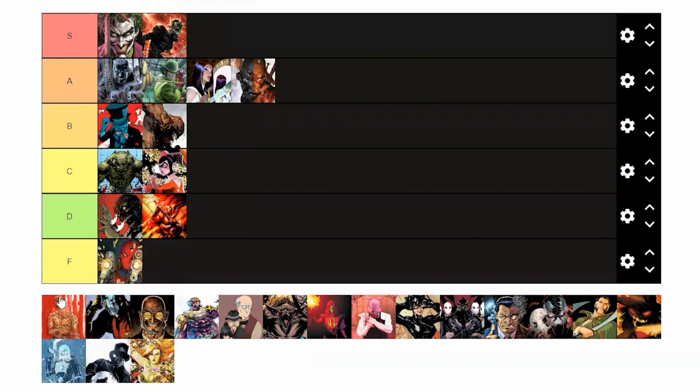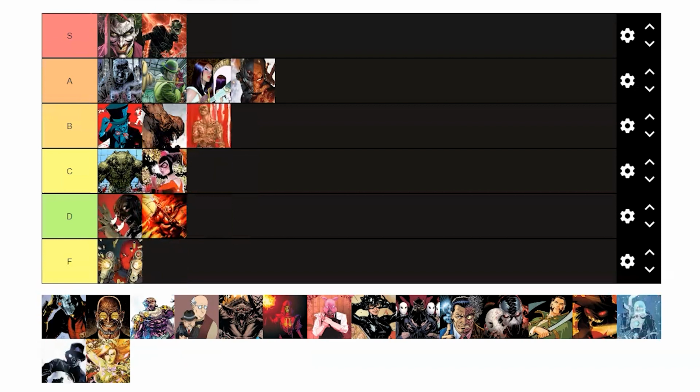Is that Victor Zsasz? Oh, okay. Super underutilized. I can't see these pictures. Zsasz, I'd put him at C or B. I'm cool with C or B. I'm going low B. Yeah, I'm with that.